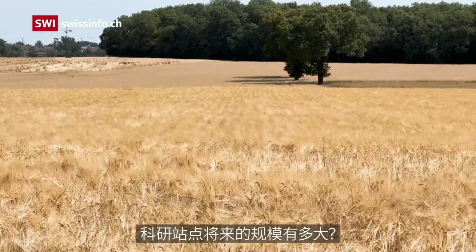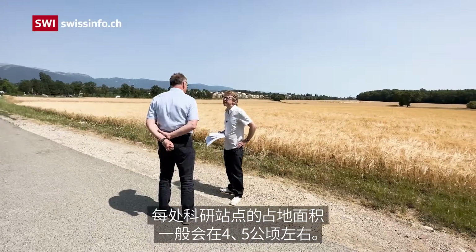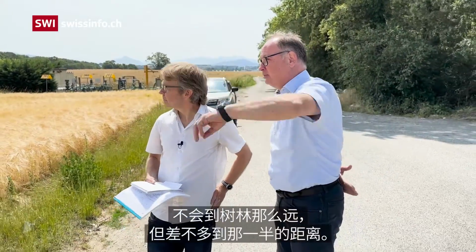How big will it be? It will be typically 4 to 5 hectares per surface site. This whole field here will be taken, not up to the forest, but up to the middle, roughly.